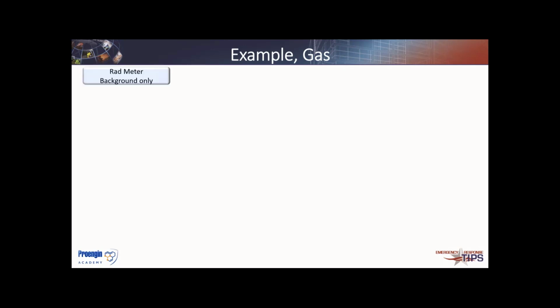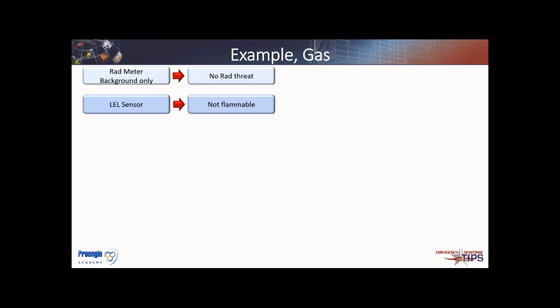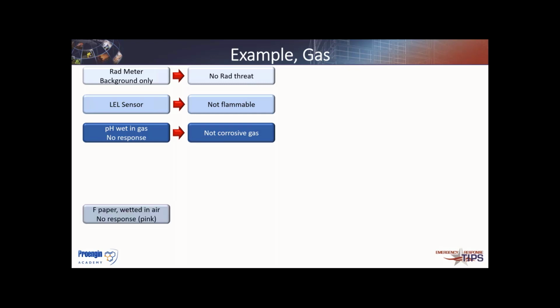Okay, so we're going to come through and say rad meter, background only, no rad threat. Again, Christina hates rad, so we'll just skip that. LEL sensor saying it's not flammable, so we're not getting any high levels there. pH, I'm going to do it wet in the gas. No reason to do it dry or anything because there's not enough material there. It's all gas phase. So no response is telling me whatever the gas is, it's not corrosive.